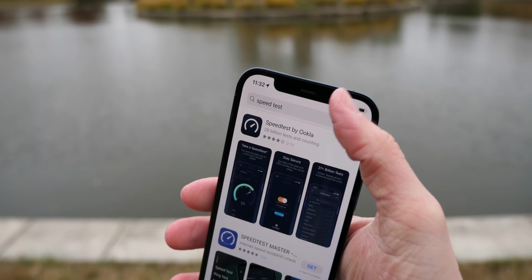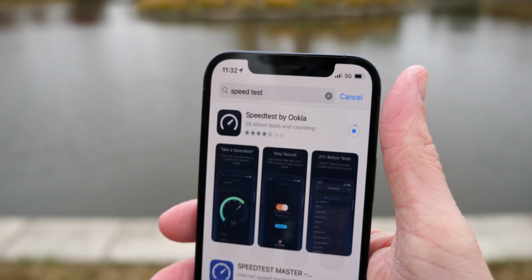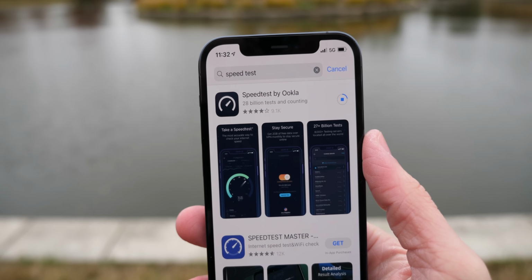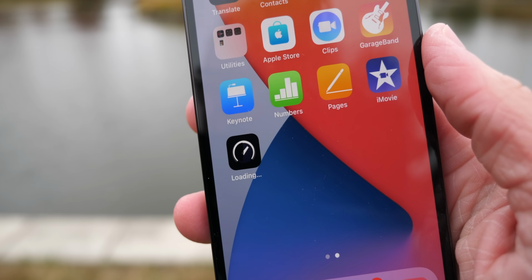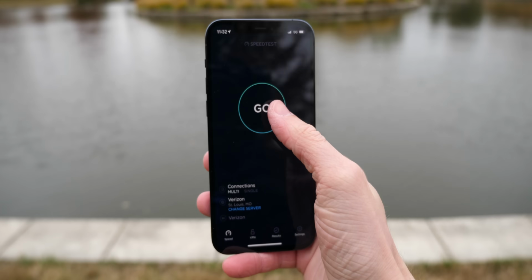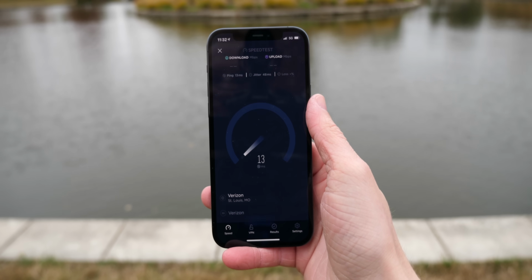My 5G is working. I've got Verizon, everybody's favorite carrier, and it's not the crazy fast 5G, but it is the okay 5G. So I've got an app downloading and I want to see how good this thing really is. So we'll run a speed test and then we'll wrap up this video. Okay, here we go. Every YouTuber's favorite app for the next year, speed test.